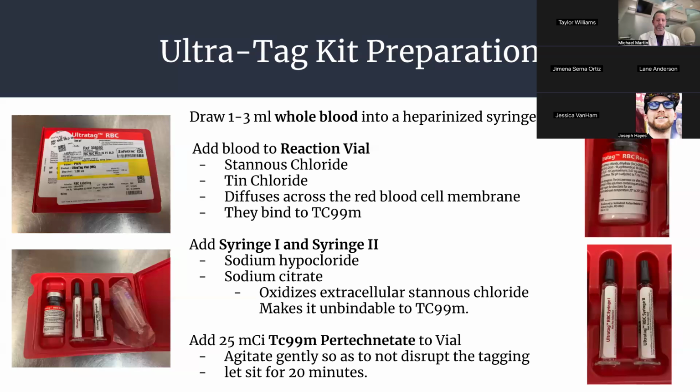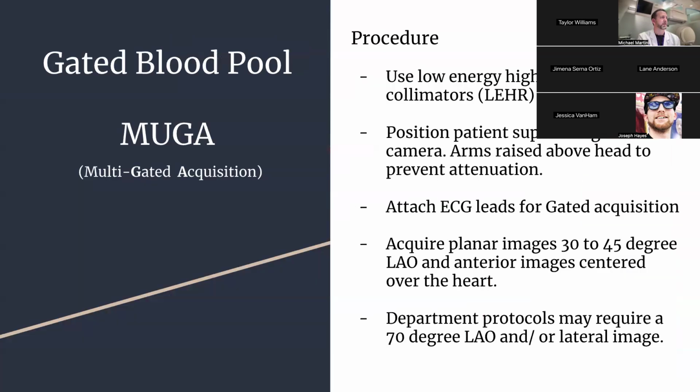Okay. Any other questions on this part? Okay. All right. So let's talk about our procedure now. So we're going to do this again.